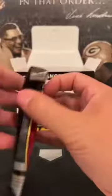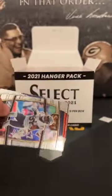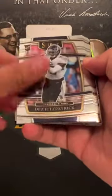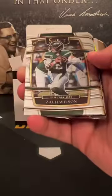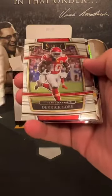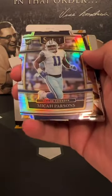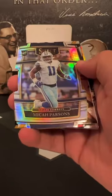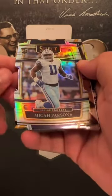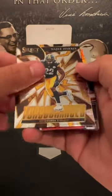All right, pack four. We got a David Johnson, Des Fitzpatrick, Juju, Slater for Zach Wilson, Mahomes base, Eskridge, Derek Gore. There's a very nice Micah Parsons getting a silver. I'm not going to top load unless it's a huge hit right now, just for the sake of the speed of the draft, but obviously I'll top load stuff like this when I pack.